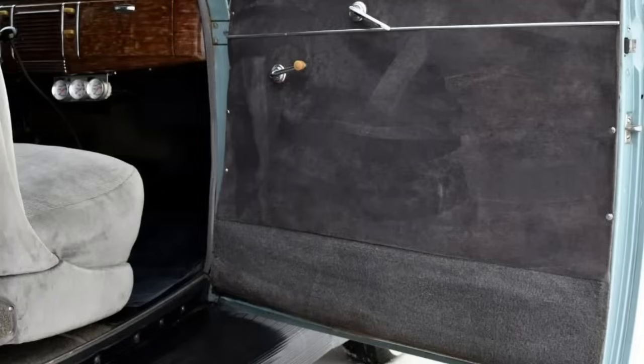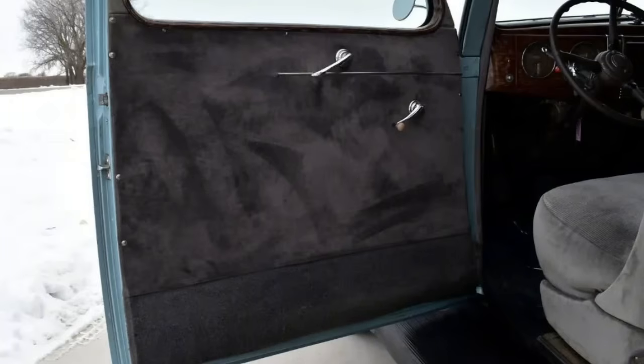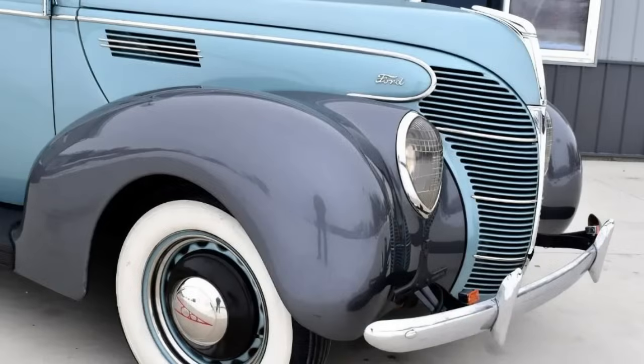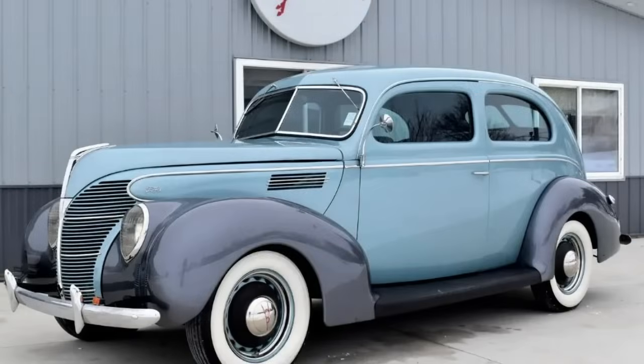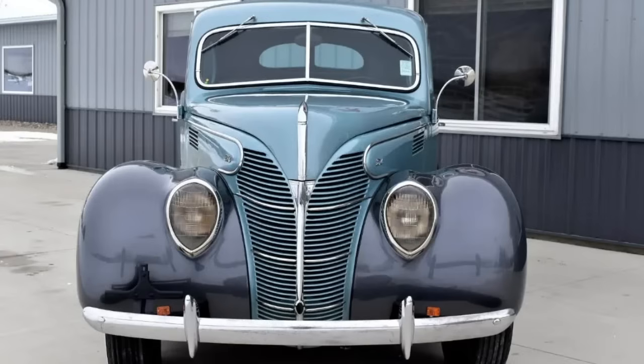Comfortable and authentic interior. Inside, you'll find a spacious and well-kept cabin trimmed in gray cloth upholstery with a beautiful wood-grain dashboard that retains its original charm. The factory-style layout is preserved with a nostalgic feel, and the materials show only minimal wear consistent with its age. Aftermarket turn signals were added for enhanced functionality while preserving the period aesthetic.